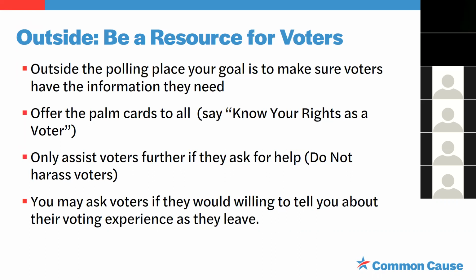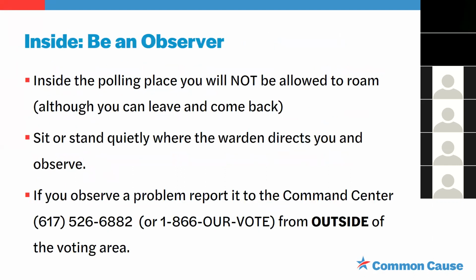You can ask voters what their voting experience was as they leave, but only outside of the polling area. You cannot do it in the voting area. Inside the voting area, you need to be very quiet. You're not allowed to roam around the voting area. The warden will give you a place to stand, and you need to be there very quietly.